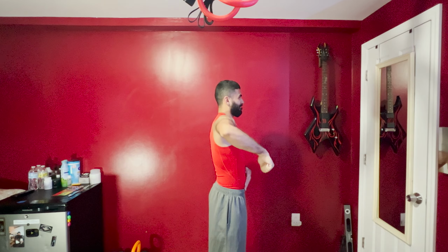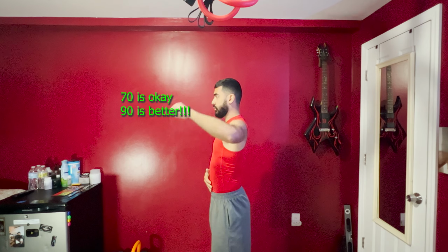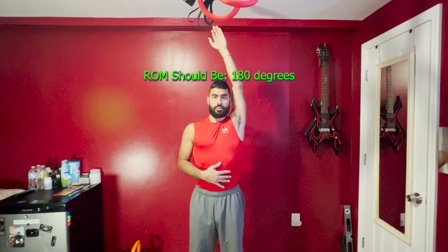But internal rotation is not good. That should be at 90. I'm like barely halfway there. On my left, okay, that's about 70 to 80. I have external rotation on my left arm. Abduction is no problem. I can get to 180. You want to be able to get to 180. If you can't, that's a problem.